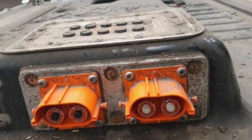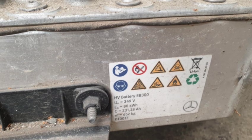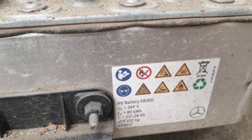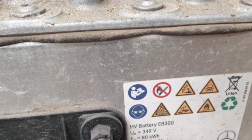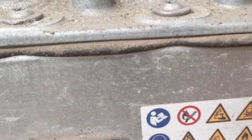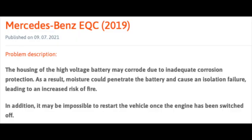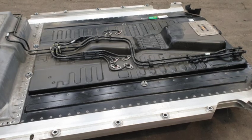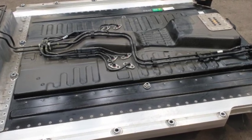So the housing of the high voltage battery may corrode due to inadequate corrosion protection. As a result, moisture could penetrate the battery and cause fire or just failure. So this happened a lot in the Porsche Taycan as well. So a lot of manufacturers have had this. Sometimes they switched to a different bonding agent, or sometimes they just didn't put enough. They switched to a different bonding agent and they needed more of this new one.